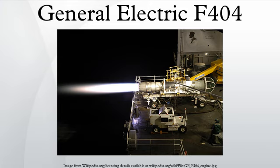Design and development, F404. GE developed the F404 for the F/A-18 Hornet, shortly after losing the competition for the F-15 Eagle's engine to Pratt & Whitney, and losing the lightweight fighter competition to the Pratt & Whitney F100-powered YF-16. For the F/A-18, GE based the F404 on the YJ101 engine they had developed for the Northrop YF-17, enlarging the bypass ratio from 0.20 to 0.34 to enable higher fuel economy.